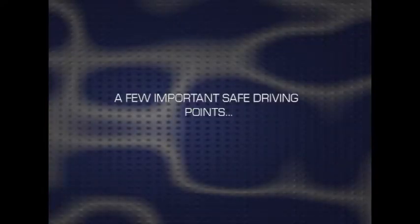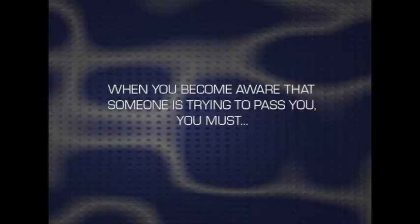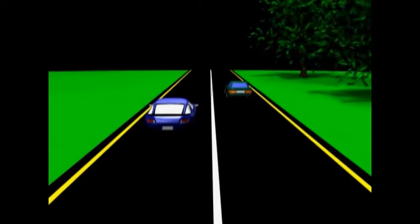A few important safe driving points. On a long drive, if you are feeling a little tired, stop and have a break. You should always be able to see clearly on all sides of the vehicle. When you become aware that someone is trying to pass you, you must keep as far left as possible. Do not accelerate.